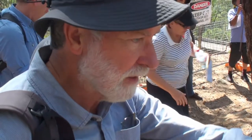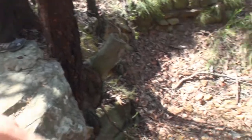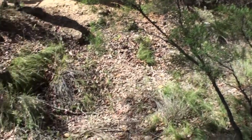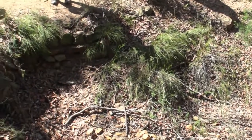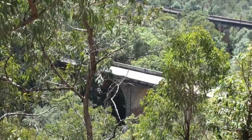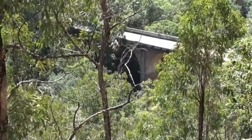Collision here, the train colliding into the buffer, a number of people injured, and they rebuilt the line to be higher up, which gave more gradient to slow the train down. So this is the gradient. I think somebody's marked this.